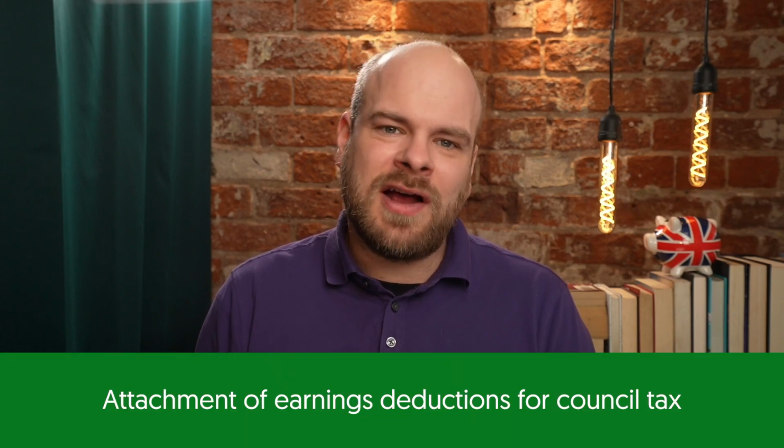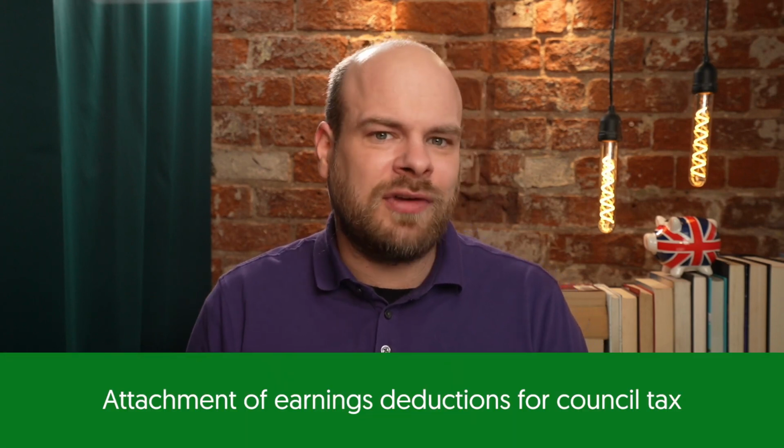Now let's talk about the attachment of earnings deductions for council tax. You do not receive a statement of means form if your attachment of earnings is being used to repay council tax debt. This is because the amount of money you repay to the council is already decided based on your fixed weekly and monthly rates. Payments are worked out as a percentage of the amount you are paid. You can find the details of these percentages on the UK Gov website, or you can use an attachment of earnings calculator that you can find on local council websites or by searching online.